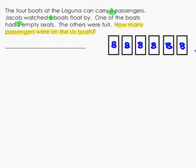right? However, it says right here, one of the boats has 2 empty seats. So let's take this last boat. If it has 2 empty, hey, I got rid of too many. If this last boat has 2 empty seats, then instead of 8 people being in this boat, there are 6, right?